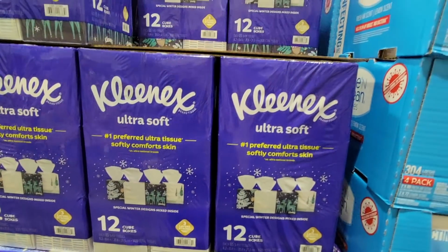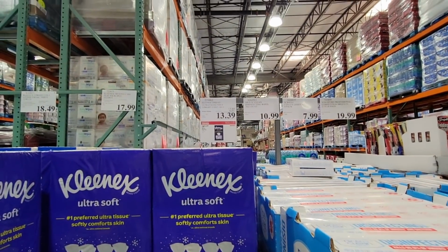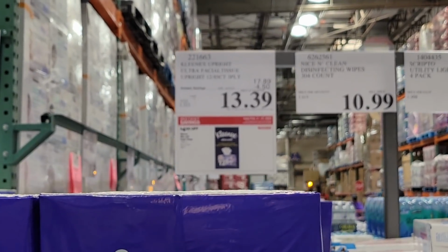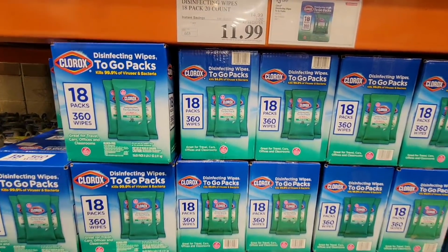And then we got, it's still cold season. If you saw a sad movie, I always need Kleenex every morning. I get allergies, so $13.39 for 12 boxes. You don't have to worry about running out of Kleenex for a while. I usually get these probably about once a year too.